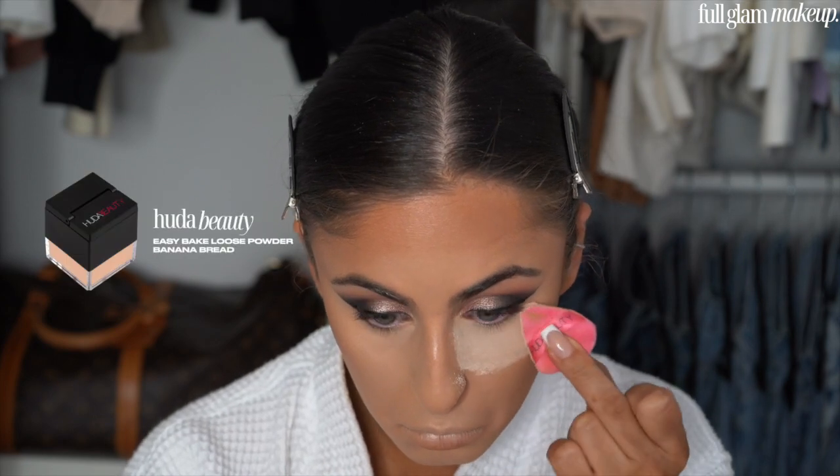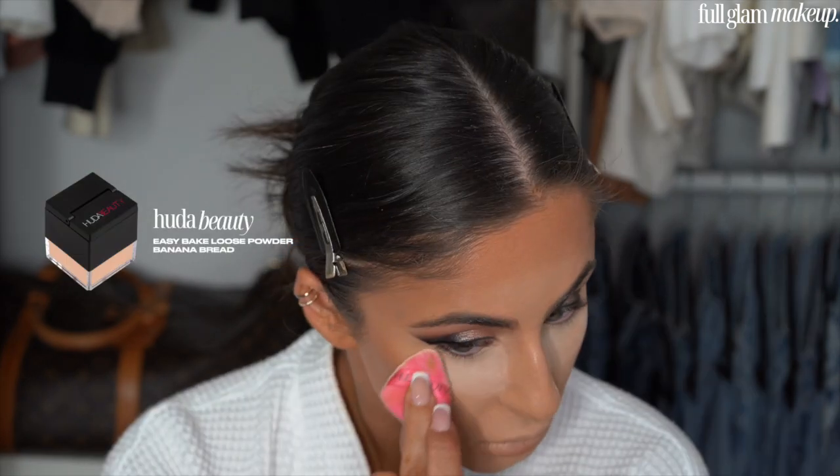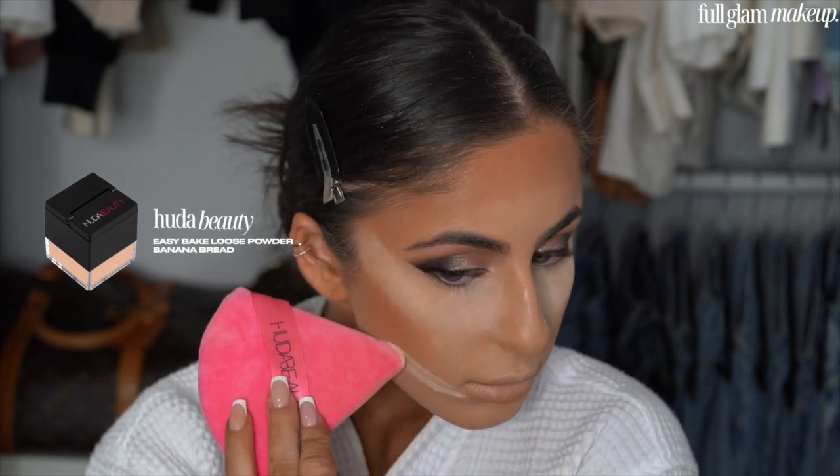Moving along, I'm using the Huda Beauty Easy Bake Loose Powder in Banana Bread to set my makeup.